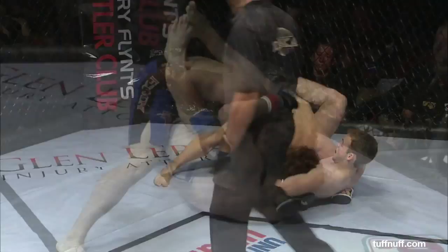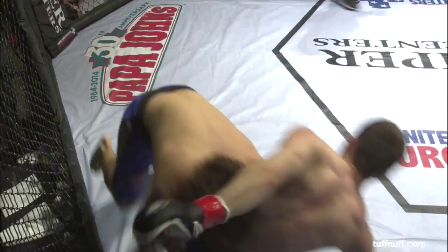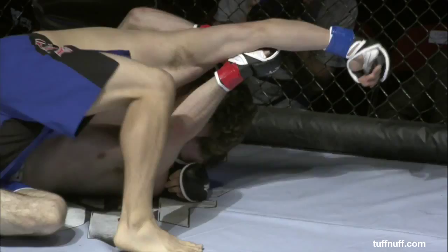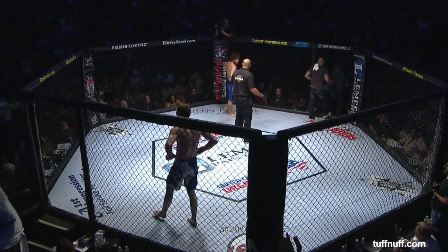A little bit of ground and pound, body head. Nice mixture there. Keep him busy, making sure that the fight doesn't get stood up. A couple scrambles here where Cretsinger was looking to get back up, but Alvarado was relentless. Very impressed with his wrestling. But Cretsinger's no joke, man. He's 5-1. Let's see if he can keep this fight on the feet. I'd like to see what both fighters have to offer with their striking.